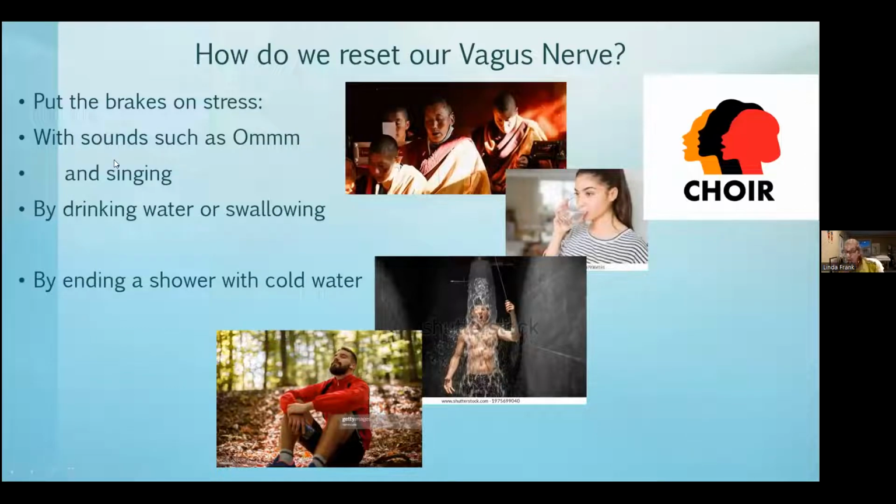Ending with a cold shower. When you're taking your morning shower or evening shower, ending with some cold water can tone the vagus nerve. And breathing deeply.